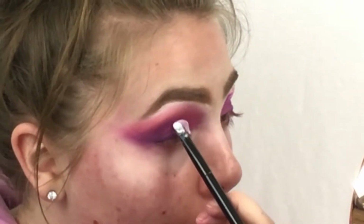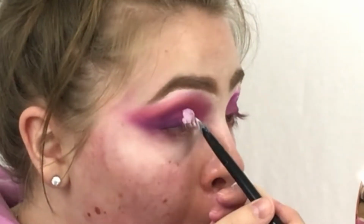Now we're going to take a little bit more of that white concealer and create half of a cut crease. So not full, just ending it right in the center. Now we're just going to kind of set it with this light pink that we started off with. Then we're going to layer this shimmer shade and the peach shimmer shade on top of it.